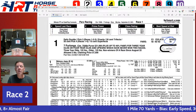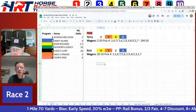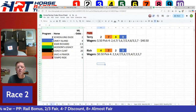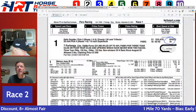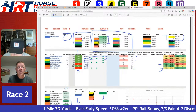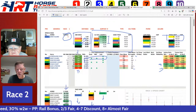The 2 horse right now is the favorite at 8-5. And then it looks like the 3 and the 4 are tied along with the 7. So those are your 3 major favorites, the 2, 3, 4, and 7. And do we have any value in any of those? Looks like the 8 horse could provide some value at 20-1 as our second choice in the simulation odds. Tempo Ride, who is kind of slow to go in the gate.